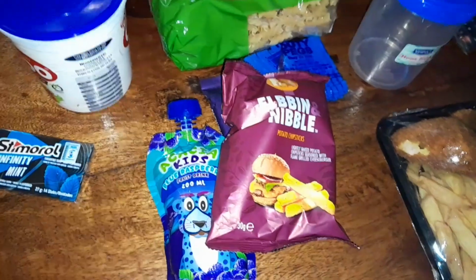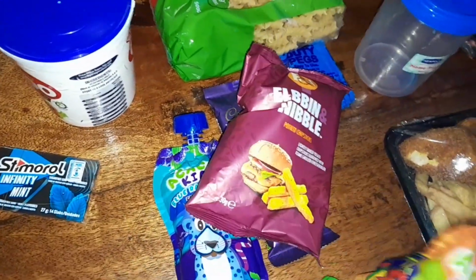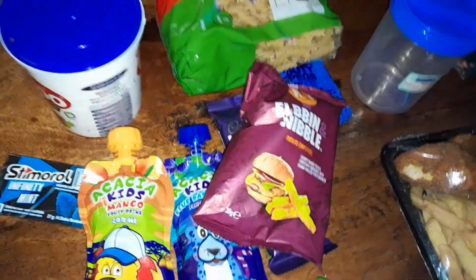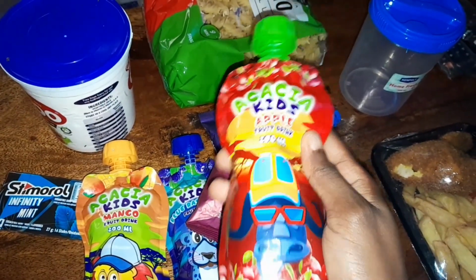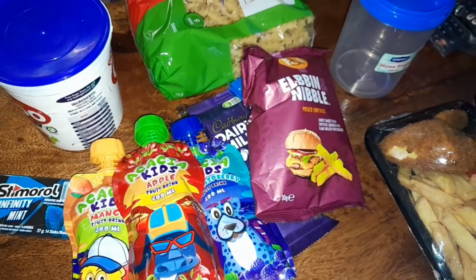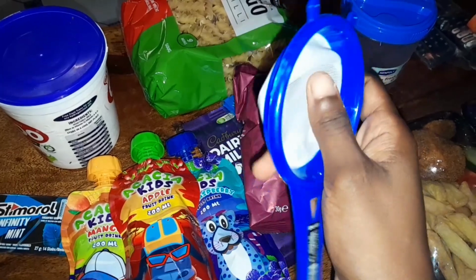Fusilli. The next thing that I got is this Acacia Kids for my niece. This one too. Apple, mango, and blue raspberry. Okay, the next thing that we got is 40.